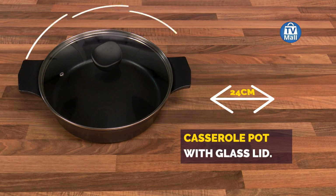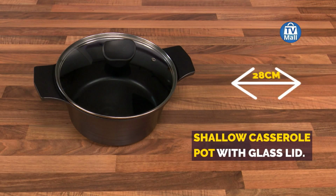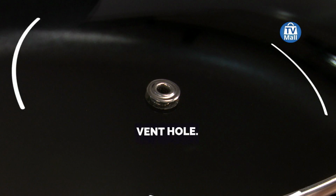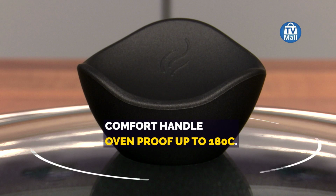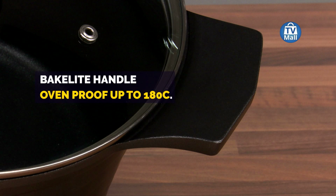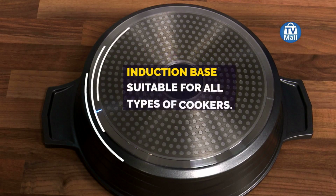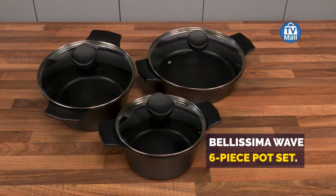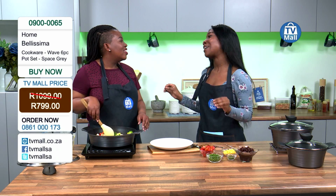As you can see, we have the Bellissima 6-piece pot set over there, and that is the casserole. That is the 28 centimeters over here. So you can do your casseroles in there. This is a 20 centimeter as well. You can use it to do your sauces. The beauty of this, as you can see, is that we also have the vent hole. What the vent hole does is it releases all that air that you are utilizing to cook. Then you've got a nice comfort handle as well as oven-proof Bakelite handles, and the wave design in die-cast aluminium. The pot is made of die-cast aluminium, and over there we've got the induction base. What the induction base does is it helps distribute the heat evenly throughout the food, ensuring that it is cooked evenly throughout. All right, this is what I like about this pot set.